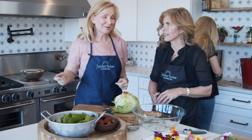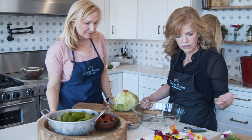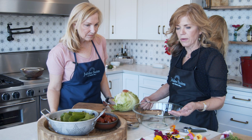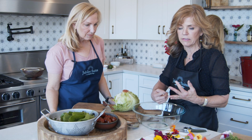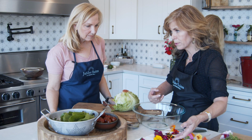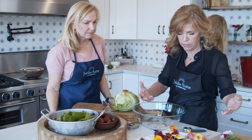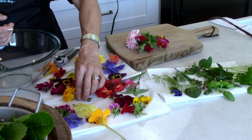She is going to show me how to make a beautiful salad with organic flowers and herbs from our hay bale garden. Go ahead and show me how it's done. Okay, we're looking at all these different types of flowers that most of us have. These are very common flowers here: pansies, nasturtiums, Gerbera daisies, or Gerber daisies, however a lot of people pronounce them. We've got carnations, we've got marigolds.